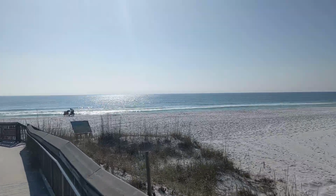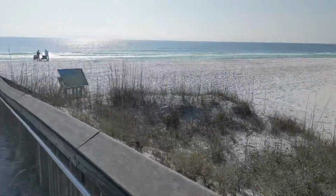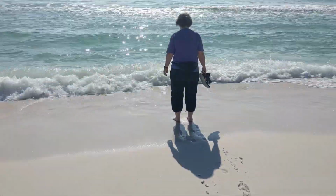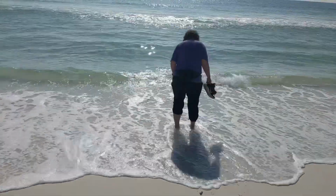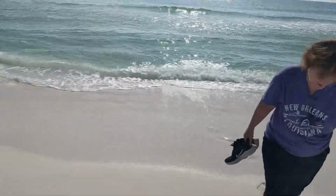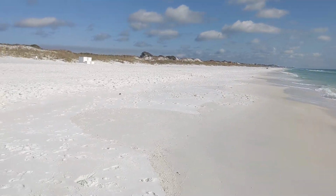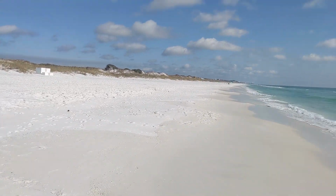Alrighty, we're gonna explore the beach. Hey, Di's checking out the water. What's the temperature? How is it? It's nice. A little cold. Nice beach, the sand is so bright. And the color of the water.